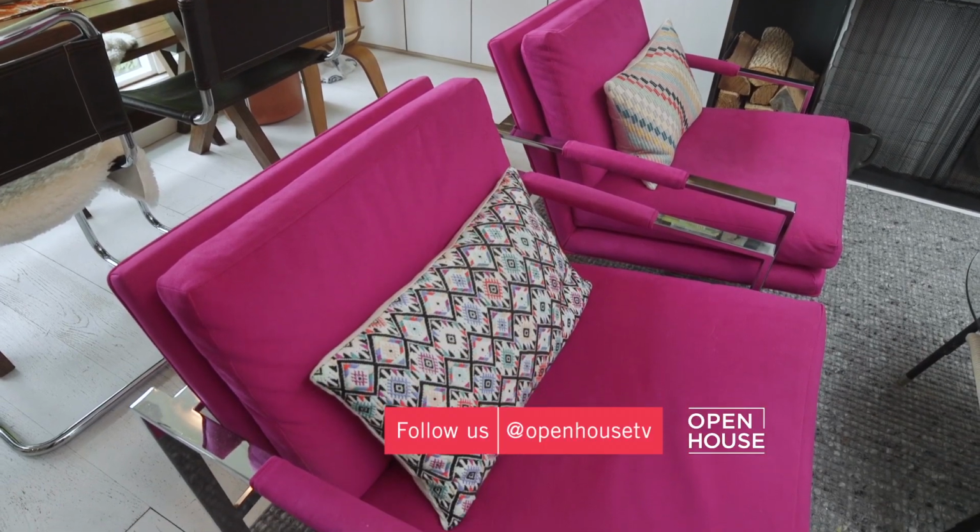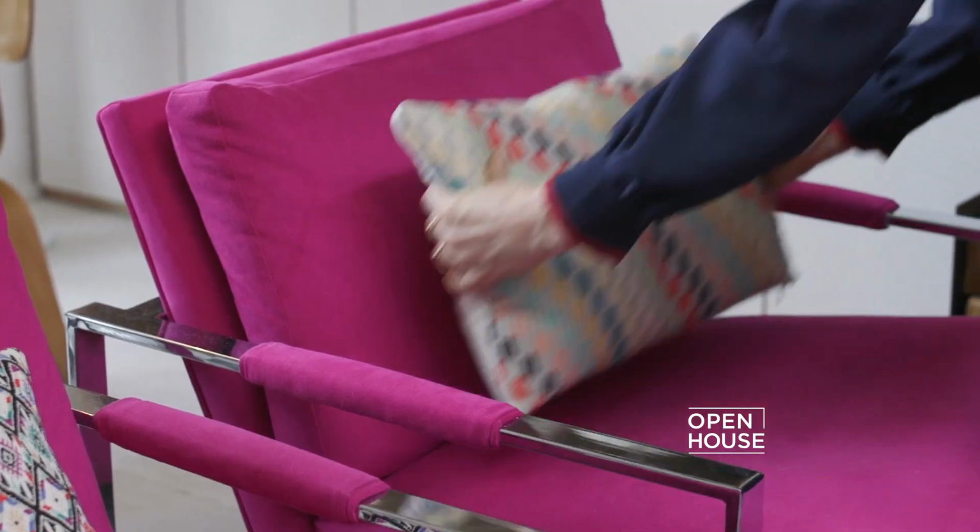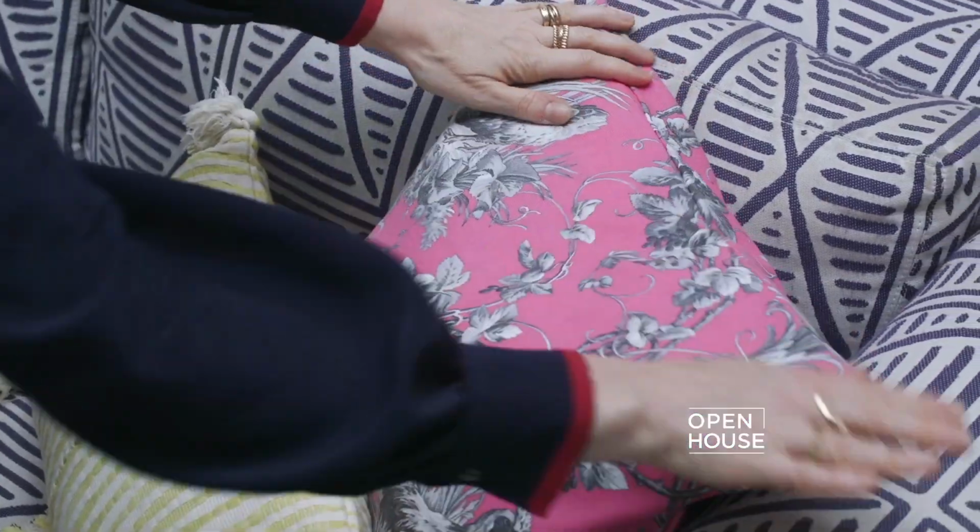So how do you think about accessorizing your rooms, or even just these chairs? I mean, they make such a statement on their own, but the pillows really dress it up. I just really love textiles. I love prints, I love patterns, I love mixing them together in crazy ways. For our sofa, it's just really fun to throw a lot of different pillows together and just see how they work.